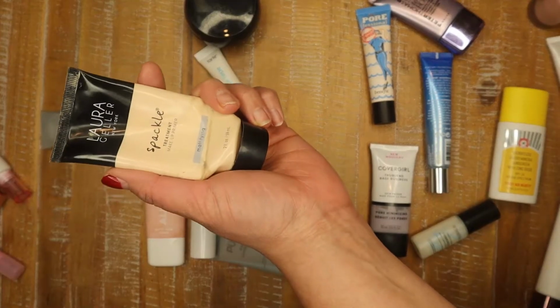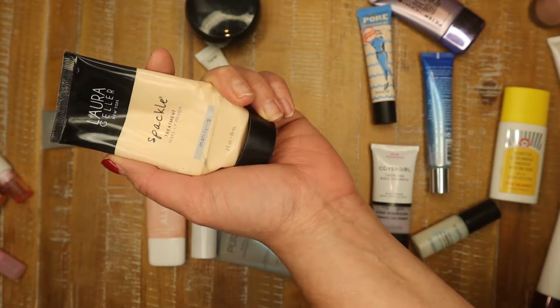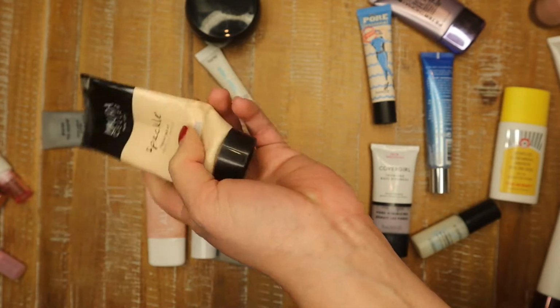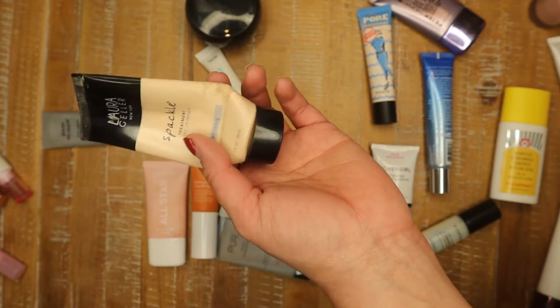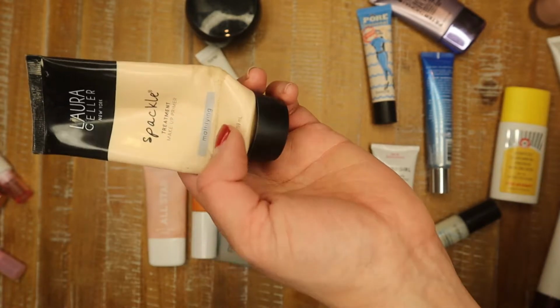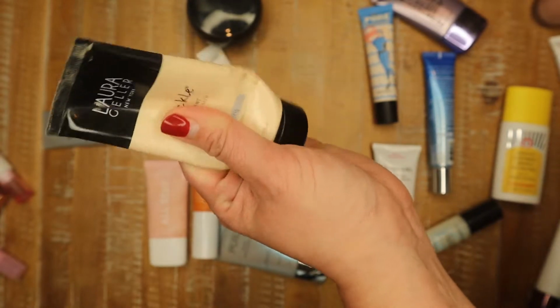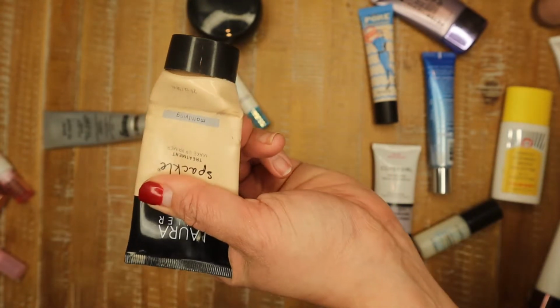I have this from Laura Geller. This is the Spackle Treatment Makeup Primer, the mattifying version. I've used most of this up, and it was a pretty decent primer. It's one of those silicone primers that are great at like smoothing out the skin. I don't know if it was the most mattifying, but I definitely got a lot of use out of this, so it is time to let this go.